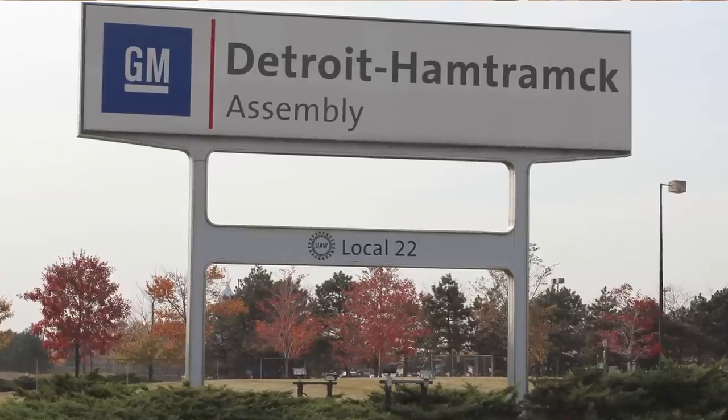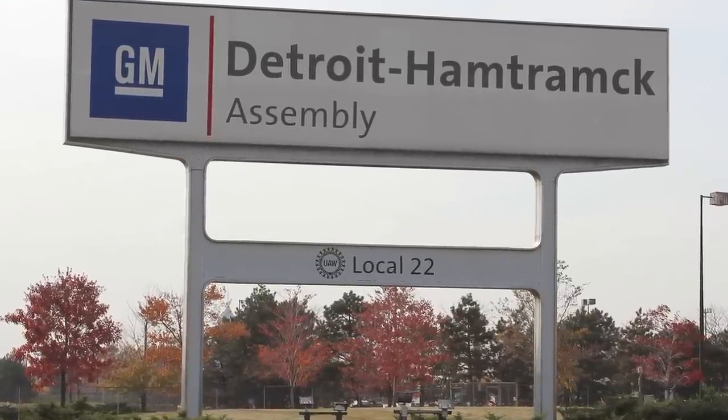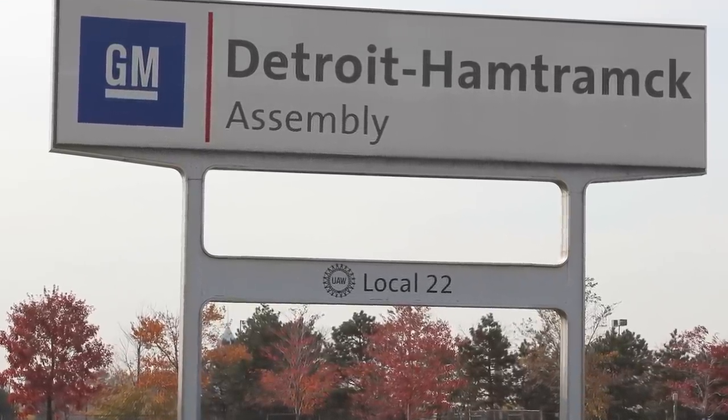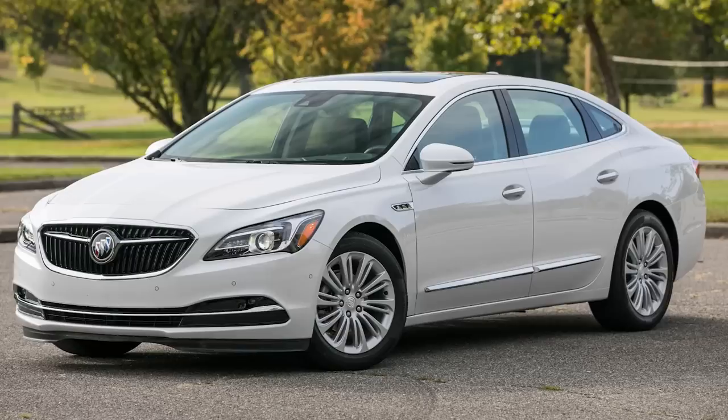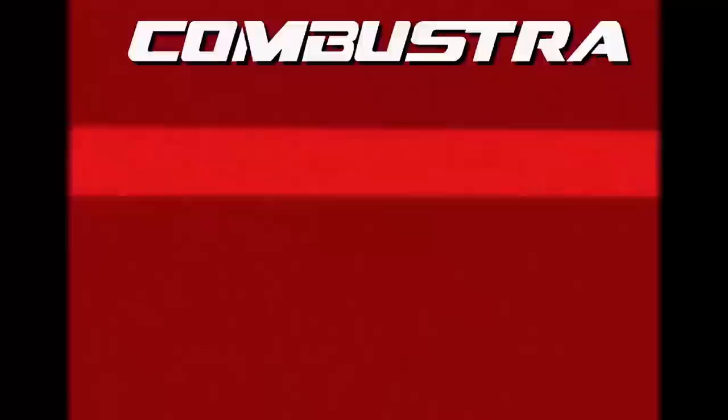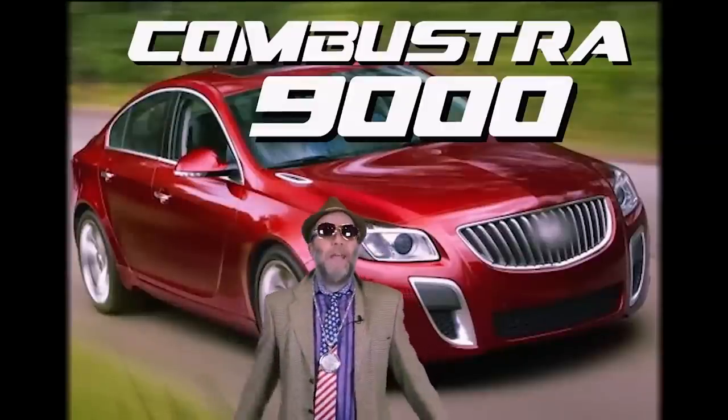But this car is going to be going away after the closing of the Hamtramck assembly plant in Detroit next year when GM closes that plant. That's also where they make the Chevy Impala, the Cadillac CT6, and the Buick LaCrosse, which isn't... That's the combustor 9000, actually. Kind of weird that we predicted that. That's almost interesting, yeah.